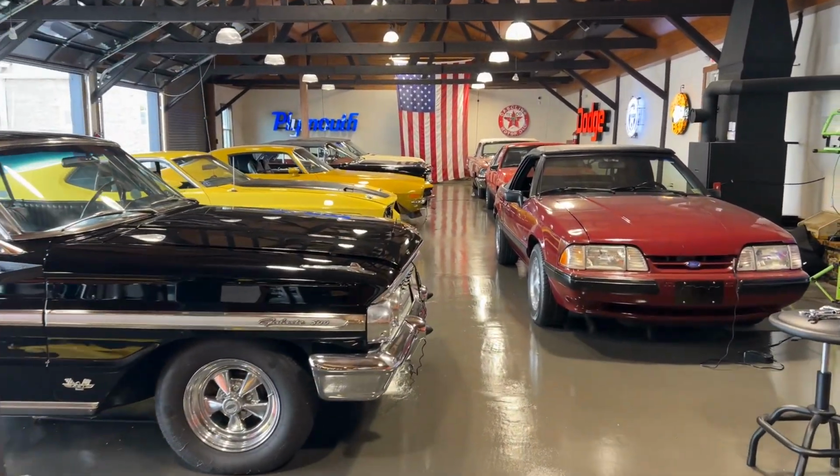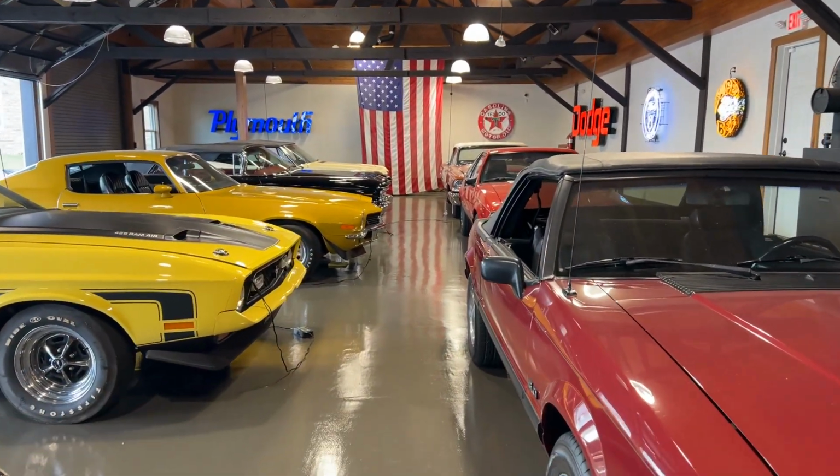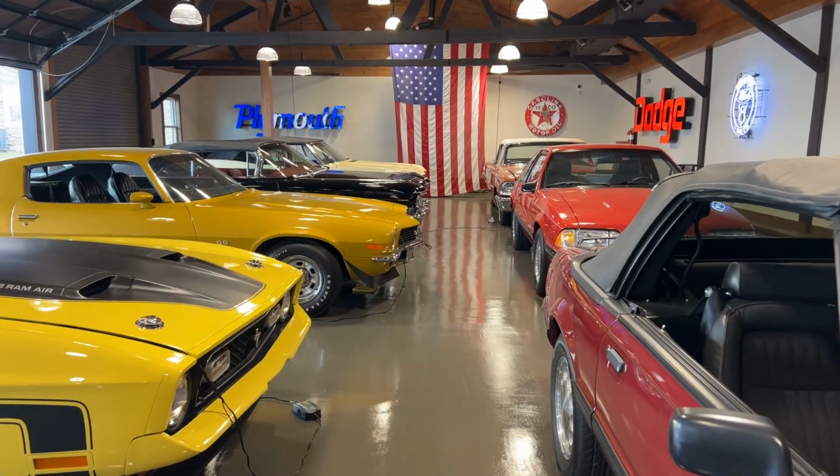Just giving you a rundown today on one of our cars. But real quick, just want to give you a little background information on us. We are a small classic car and truck dealership located in Marshall, Virginia.